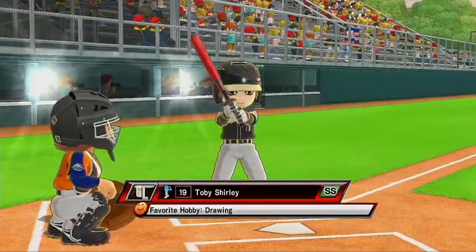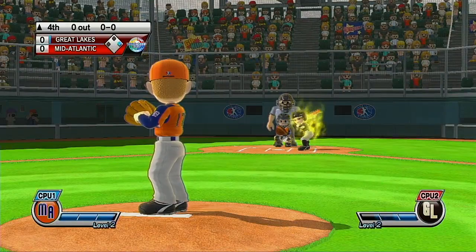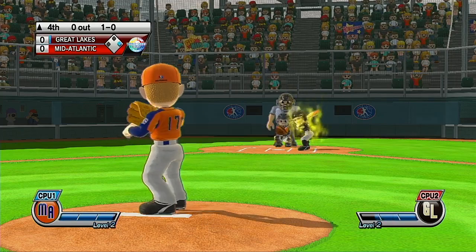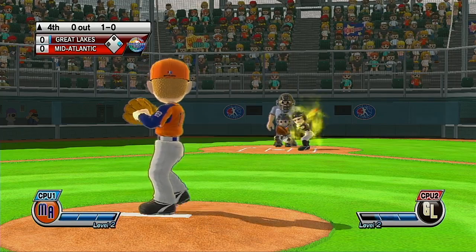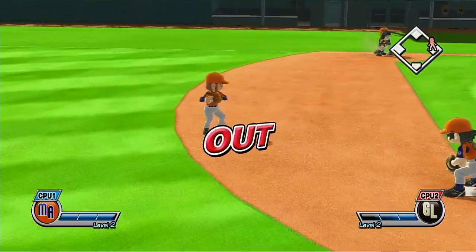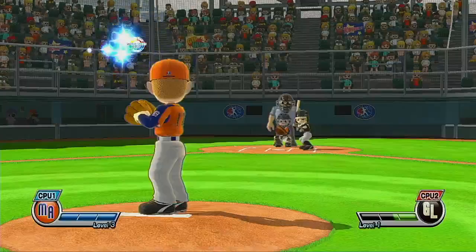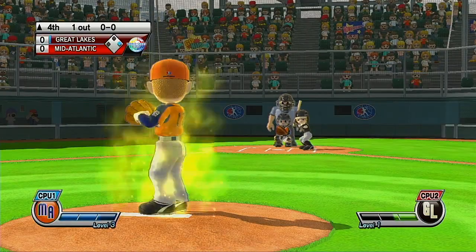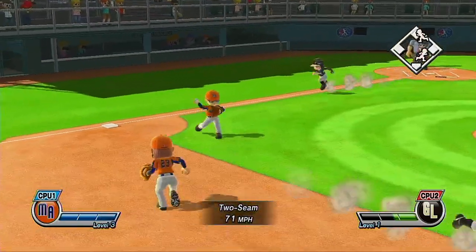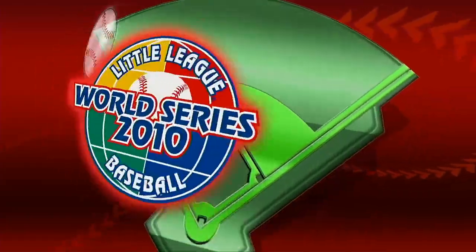Now batting, shortstop, number 19. Ball. Good eye. Ball. Dropped into the field. A nice line drive. Great catch. Now batting, pitcher, number 20. Two outs. Wow, they turned two.